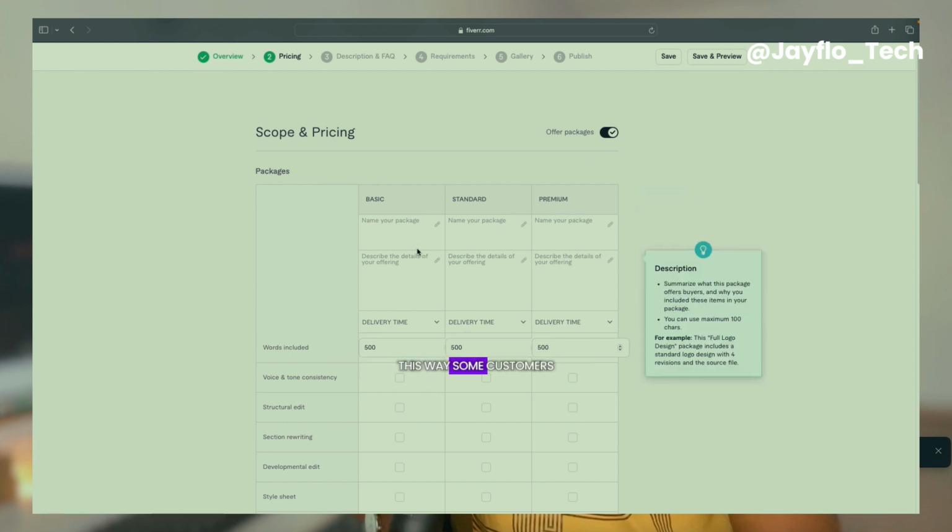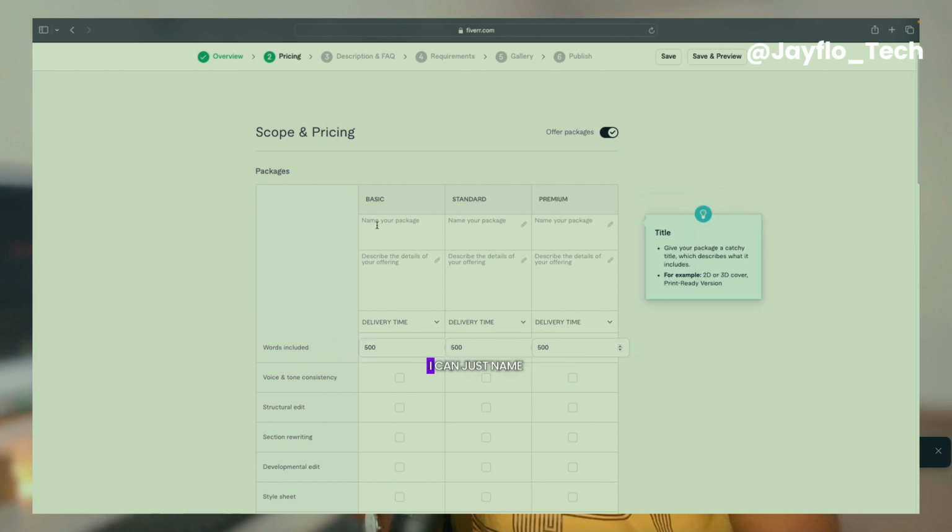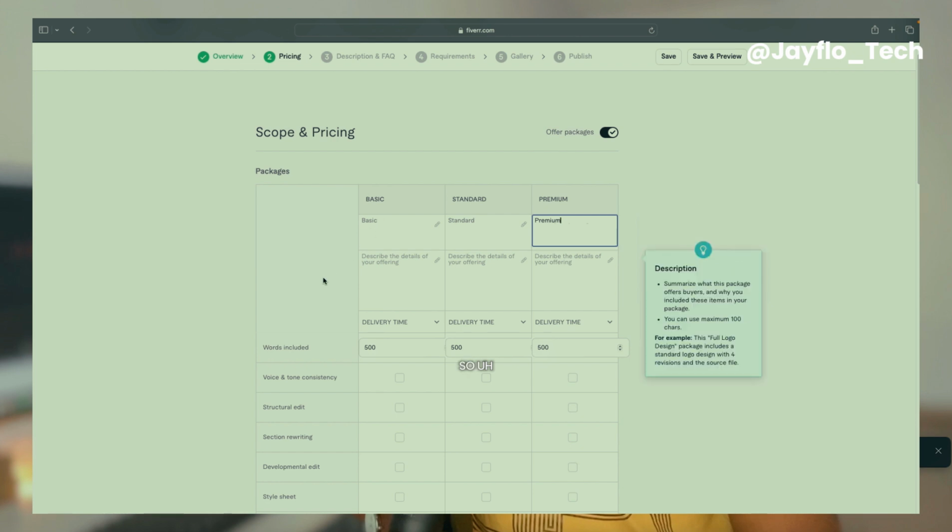This way some customers can use one, some can buy for standard, some can buy for premium. So for basic, let's say we want to use three, I can just name it basic. Also I can name this standard and we can name this premium as well.